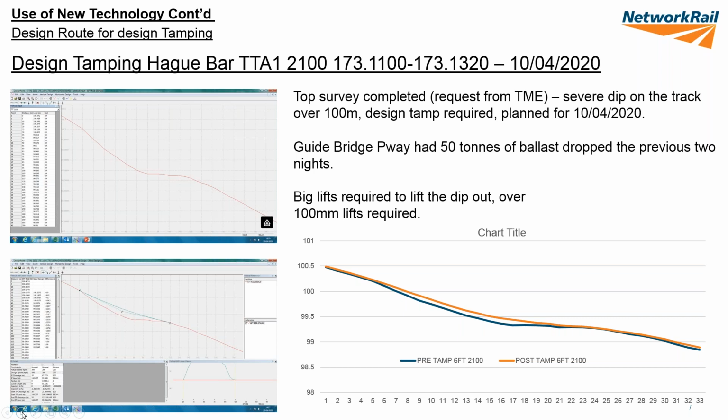It really fell away. We did a top and line survey, came back, put it through design route, got the tamper booked there, and then we put the tech team and the P-Way staff there with stone, and we did some really big lifts, and we achieved the design, really. So it was good work, and the next page it carries on.